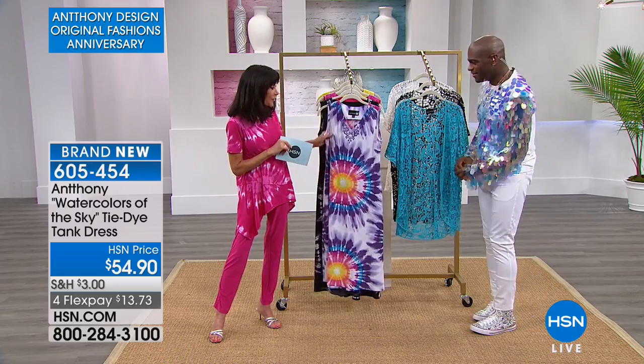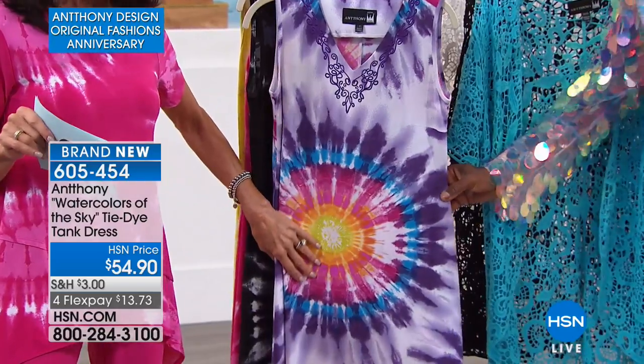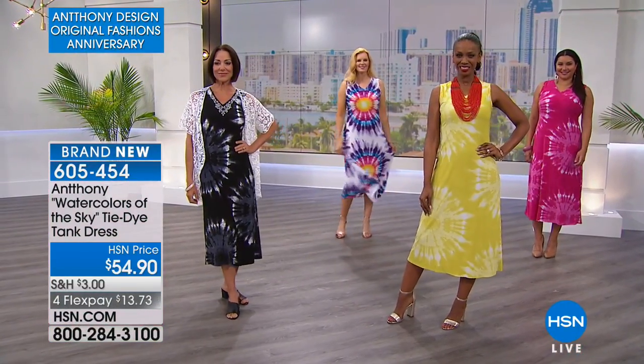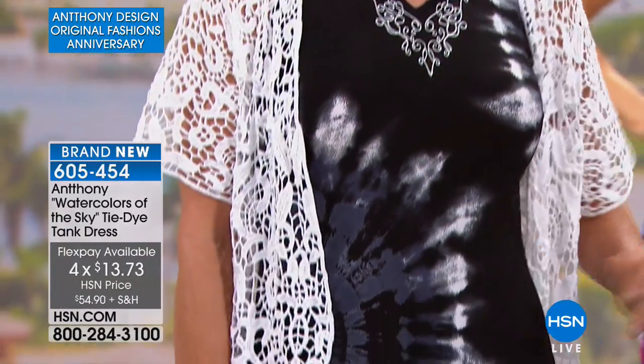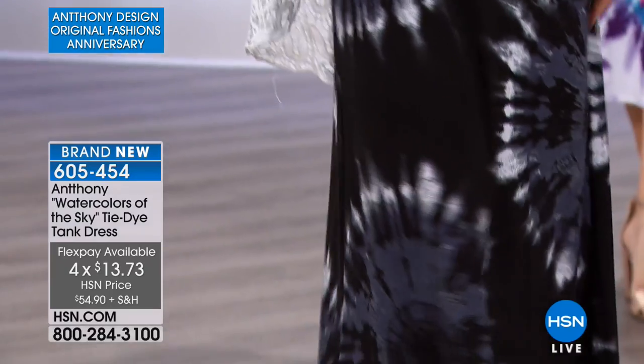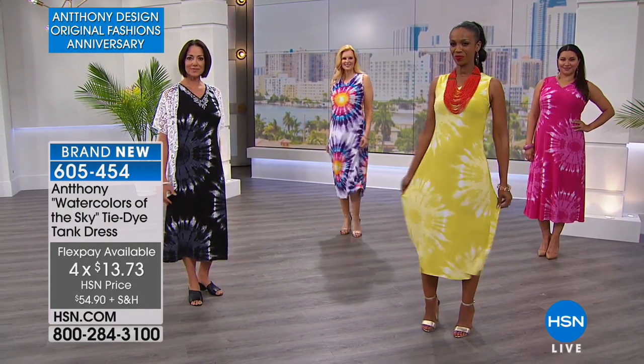So this is the incredible tank dress, and it's part of our Watercolor of the Sky collection. Yes. $54 for FlexPay, which we are loving, and that is for today and today only. $5 on your HSN card. That's the black, and we'll talk more about this wonderful tie-dyed look, the gorgeous embroidered neckline.